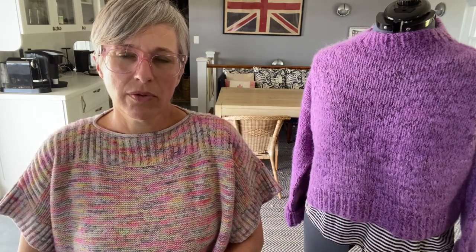The fingering weight was a little slower than the DK weight, but I used this as my travel knitting, sort of like travel to the doctor, or travel overseas, because it was really quite mindless, and it worked out really well. But it took me a long time to knit it.